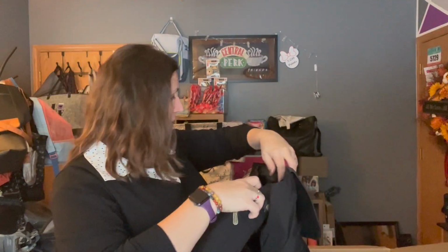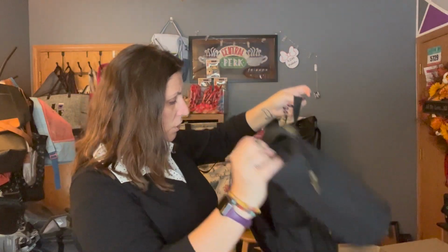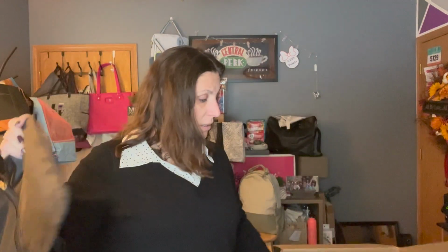You could attach it to the bag if you wanted to. There's places. See, check this out. The backpack straps are padded very, very nicely. You could do it, or you could just set it in here, with your changing clutch, and you're good to go. And then away, I will zip it up. I love it.